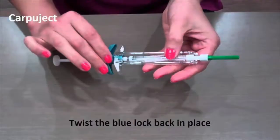Carpuject. Now, I don't know, you guys comment back down below, is your facility using Carpuject? So this a lot of times is used for your narcotics. I don't have one to show you, but this is basically a way to use a needleless system. The medicine comes in a canister that adapts to this, and you just click it in, twist it in, and it becomes basically like a syringe with medicine, and it's needleless.